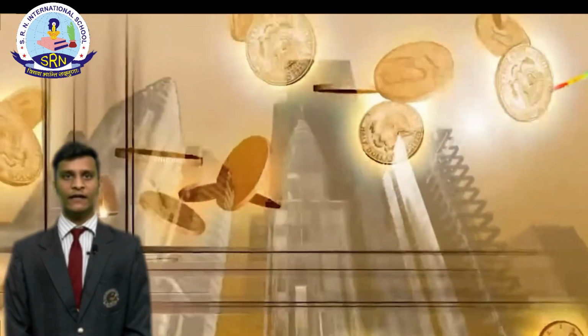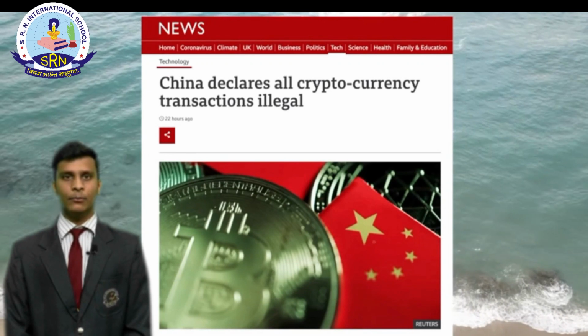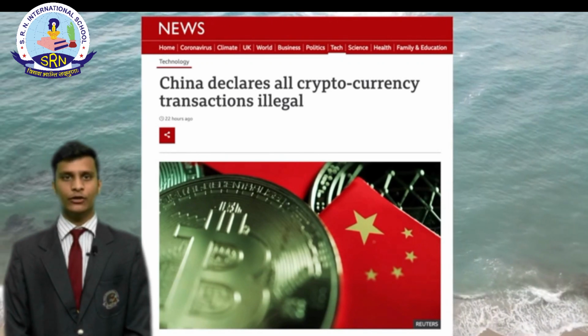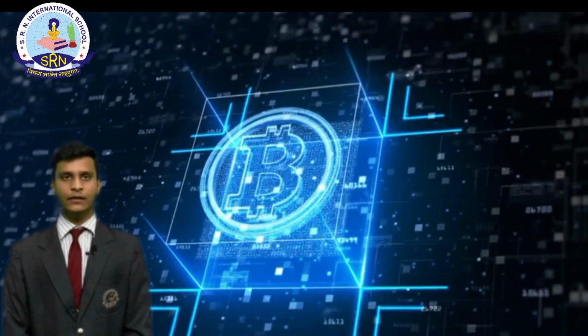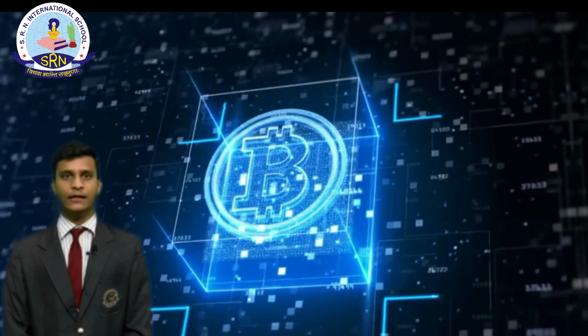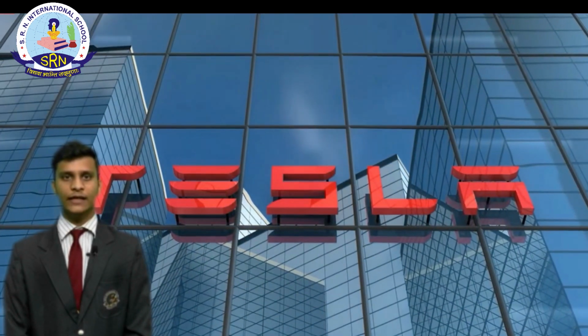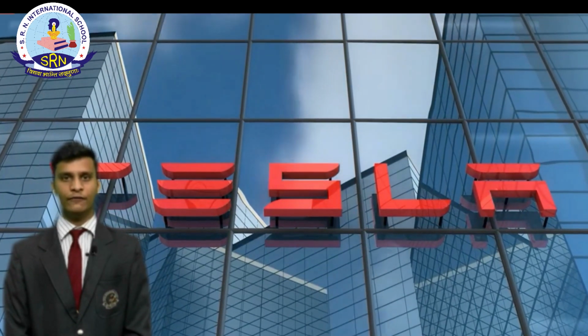On 5 December 2013, the People's Bank of China prohibited Chinese financial institutions from using Bitcoins. Buying real-world goods with any virtual currency had been illegal in China since at least 2009. On 8th February 2021, Tesla announced that they planned to start accepting Bitcoin as payment for vehicles.